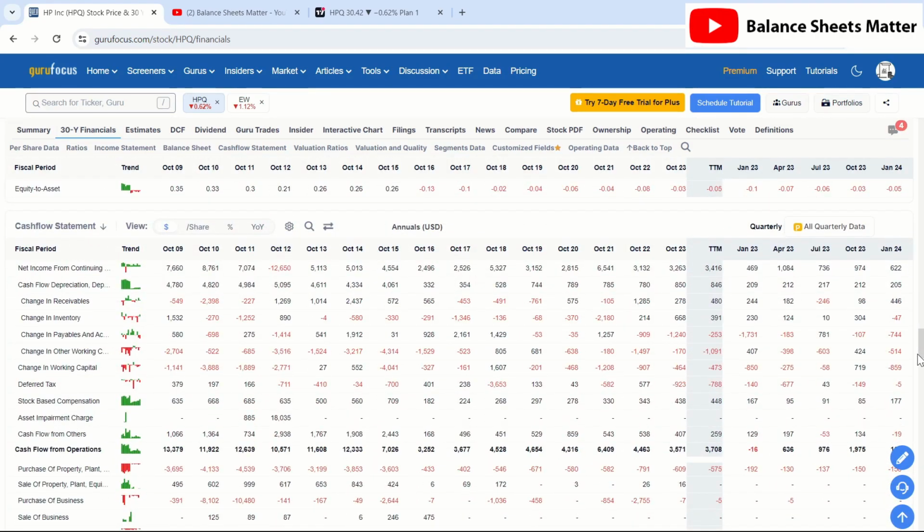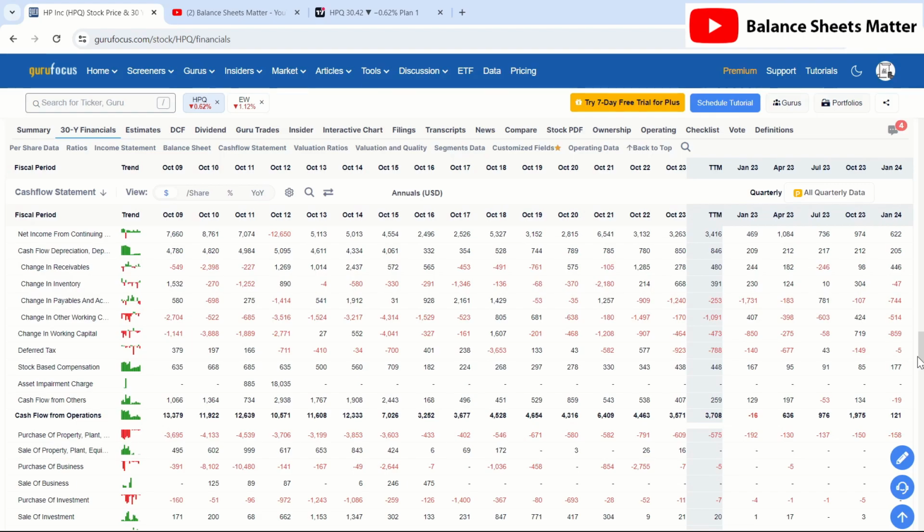But let's pop down to the cash flow statement here. We can see, even though they're a more older, stable, aging company, they actually still have a little bit of stock-based compensation going, almost $450 million in the last year. Another good thing to look at is the cash flow from depreciation and see how they are replacing that.